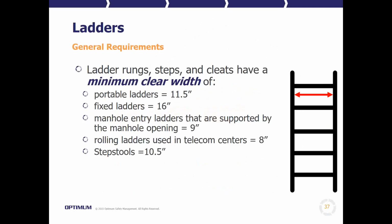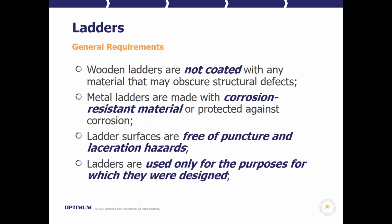Anything that you're doing with a portable ladder that's built according to the ANSI standard is going to comply with the OSHA standard as well. And you can pretty well rest assured, as long as you're using an industrial rated ladder, that you're going to comply to these. Standard requirements, again, if you're familiar with the old standard, ladders can't be coated with anything that would obscure any structural defects, or they need to be made with corrosion resistant materials, free of any puncture or laceration hazards, and then used only for the intended purposes that they were designed. You wouldn't want to be using ladders for ramps and that type of thing.